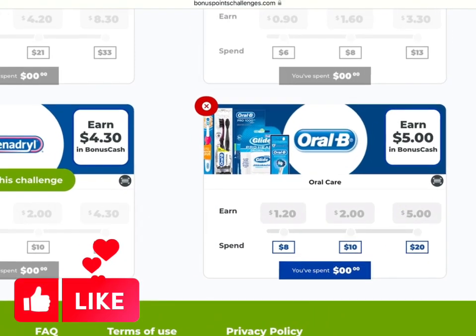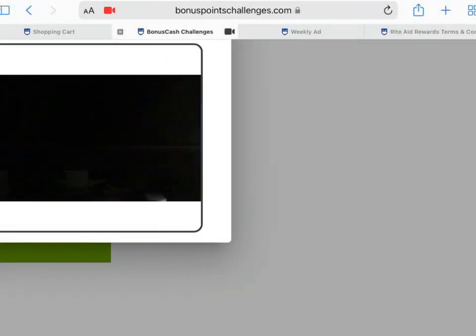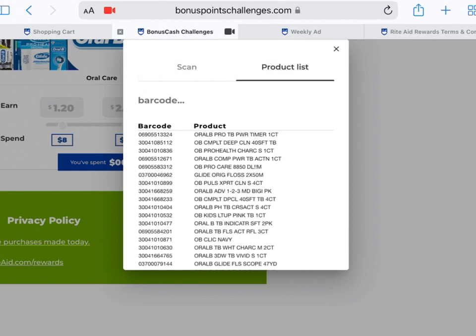And then another thing, if you want to know what items qualify, there's a little barcode right here that you can click, and this will actually open up a scanner, and you can scan if your device allows. But I have realized on my mobile device, I do have an iPhone, just for reference, it does not work at all. Not through the app. Well, there's no app for this that I can find, and on the website it does not allow for me to use the scanner. So I do use the product list more often, and I'll just search the barcode here.